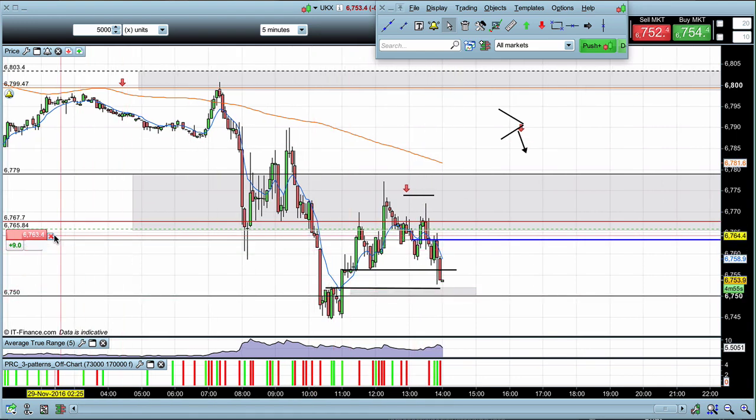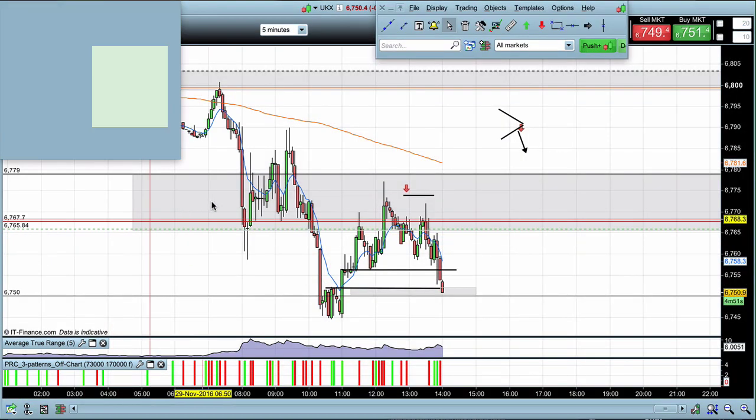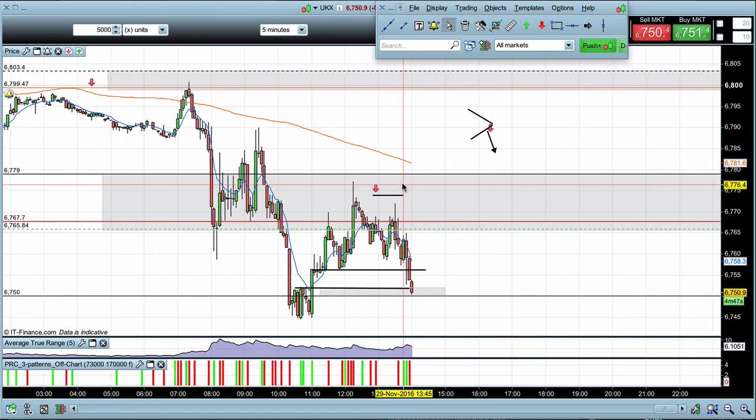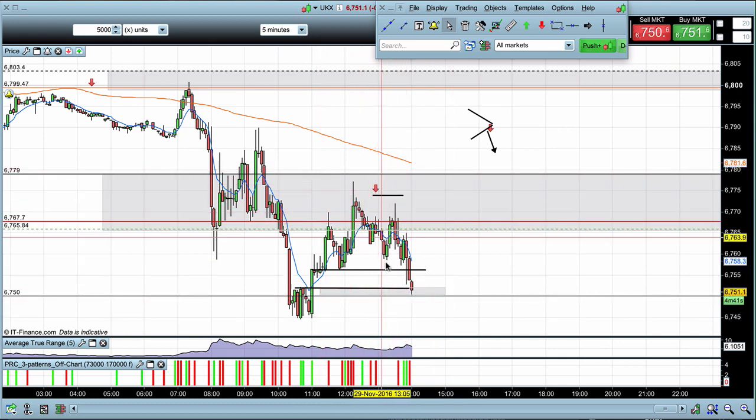Okay, so the market is coming down. It's almost at target. There we go. So the trade closed just better than 1-to-1 risk reward. Now, looking at this trade, a couple of things to go over which you may find useful.